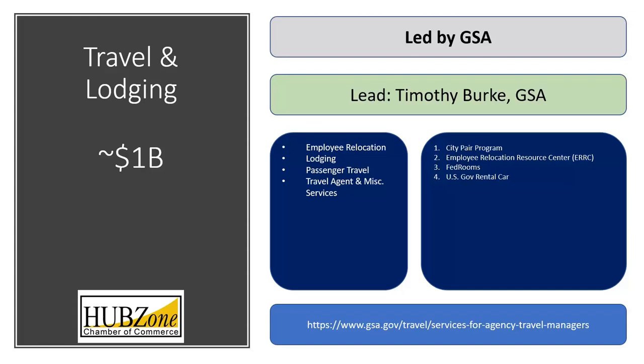The Travel and Lodging category's website is a good stepping off point to learn more, but also check out what they call the Travel Hallway. It's what Mr. Burke and his team created to serve as a repository for government-wide solutions, program information, tools, and best practices to support agencies. You can see here that we're going to talk about 4 best-in-class contract vehicles related to the travel and lodging category.